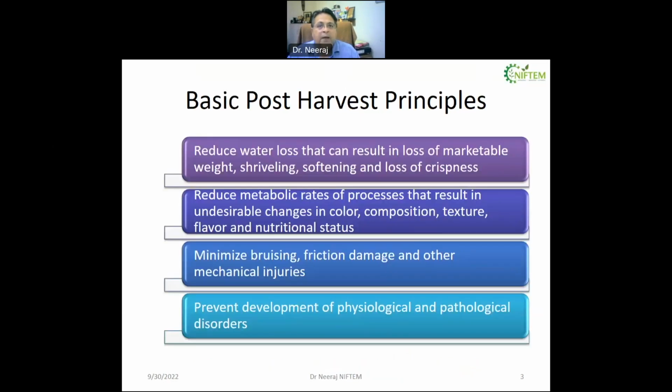The principles involve managing the reduction in losses, controlling and managing the downsizing of metabolic rates, controlling the handling part, especially minimizing bruising and frictional damages, and also controlling the pathological disorders and incidence of pests and disease during the storage period.